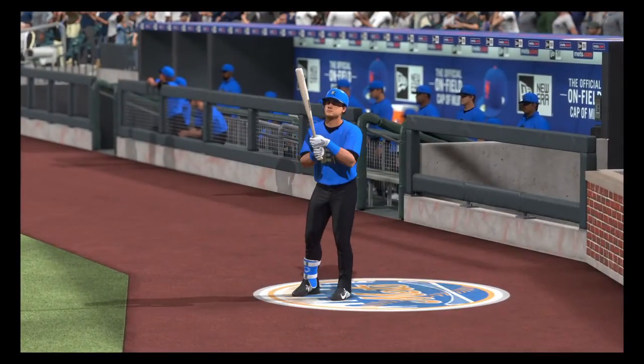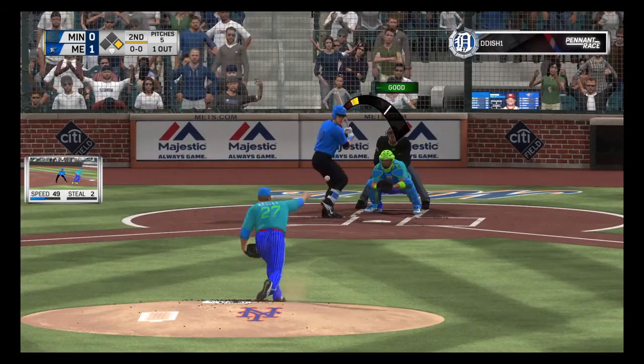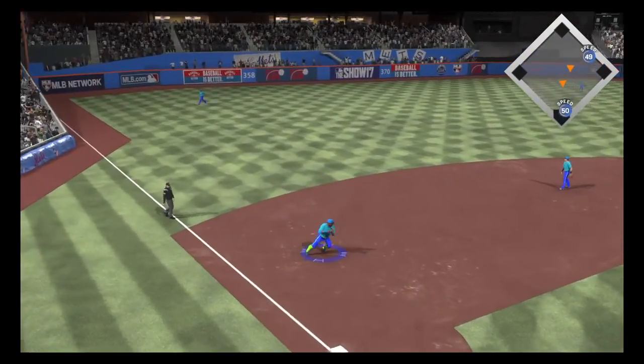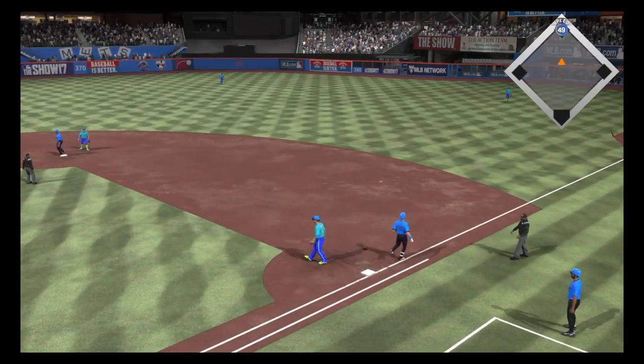Now at the plate, David Robertson, Michael Conforto. We'll get the call here as he'll hit for the pitcher. Sharp ground ball to third. On to first, and there are two down.